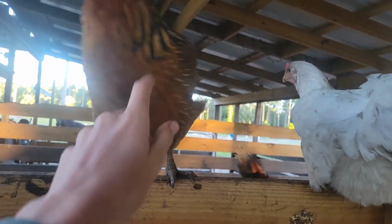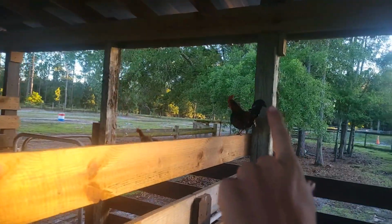Okay, guys, and then we have a bunch of chickens. We have a bunch of chickens scattered everywhere on the property. Here's a couple. We have the hens, which lay the eggs. This is another hen. And then we just have roosters everywhere. Rooster. There's a lot more.